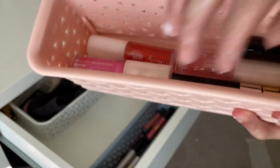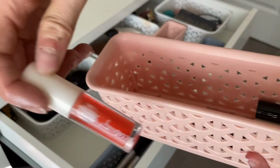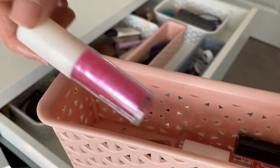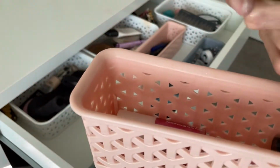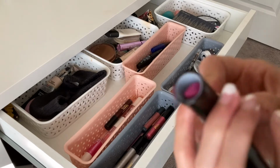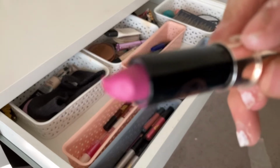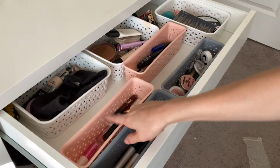And here it has a lot of stuff. It has liquid lipstick. So I have this cherry red color, this hot pink color. It's glittery. This one, let's see if I can take it out. Looks like that. It's really pretty. Yeah, I like the color. And some other ones. This one is also really pretty. But yeah, my other lipstick kind.